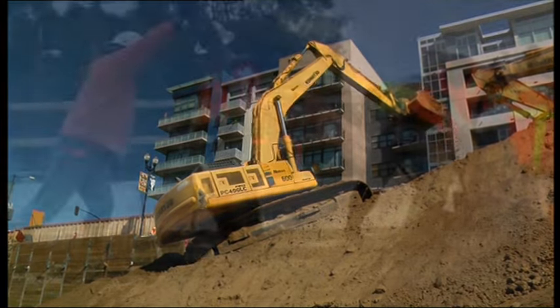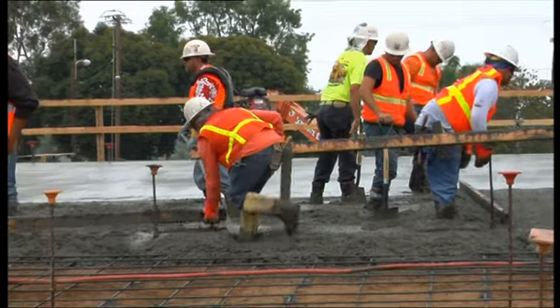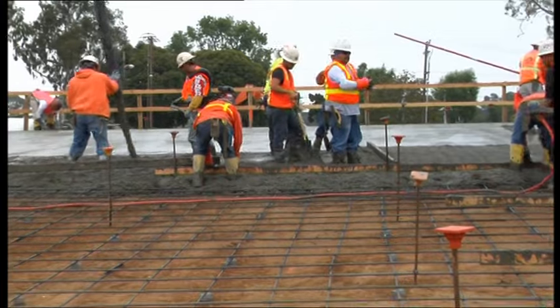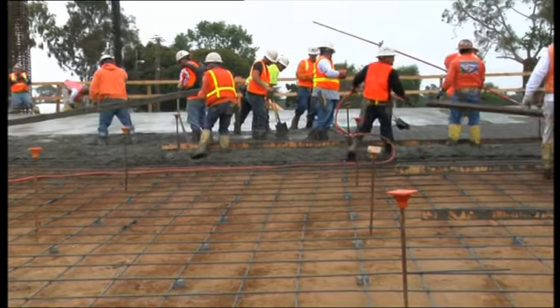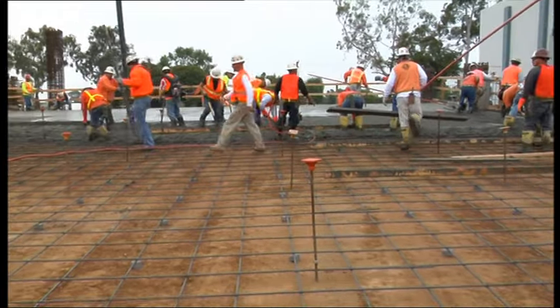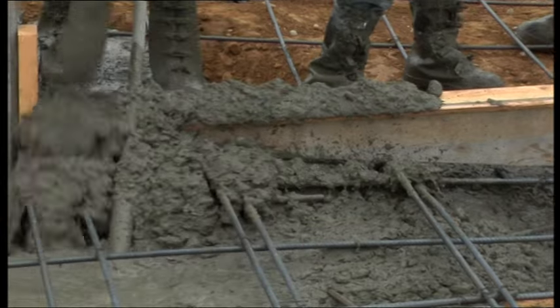Diggers have finished piling up the earth, the builders cover it with concrete. Here they are, spreading it all out. You can really see the shape of the ramp now. It's high at one end and low at the other. When it's finished, cars will be able to drive up and down it really easily.